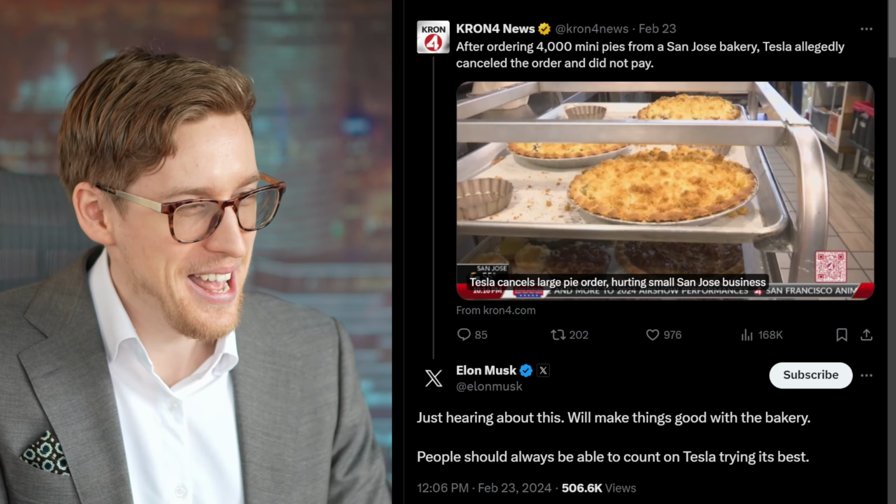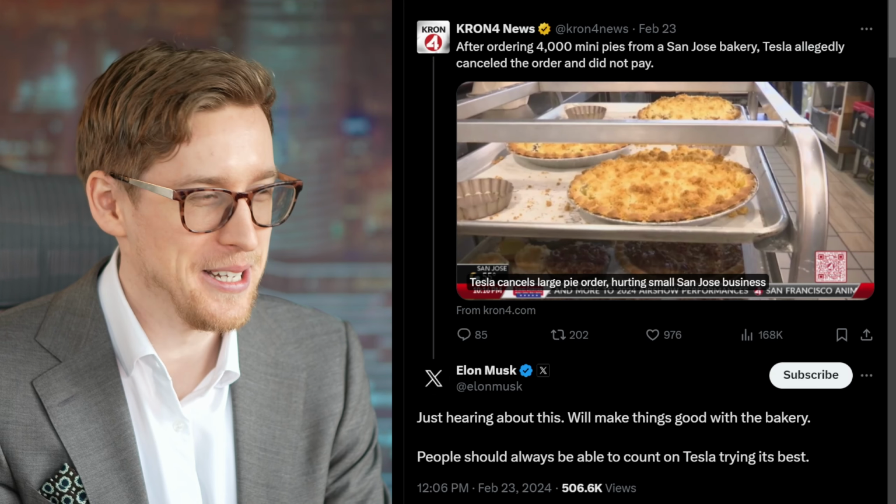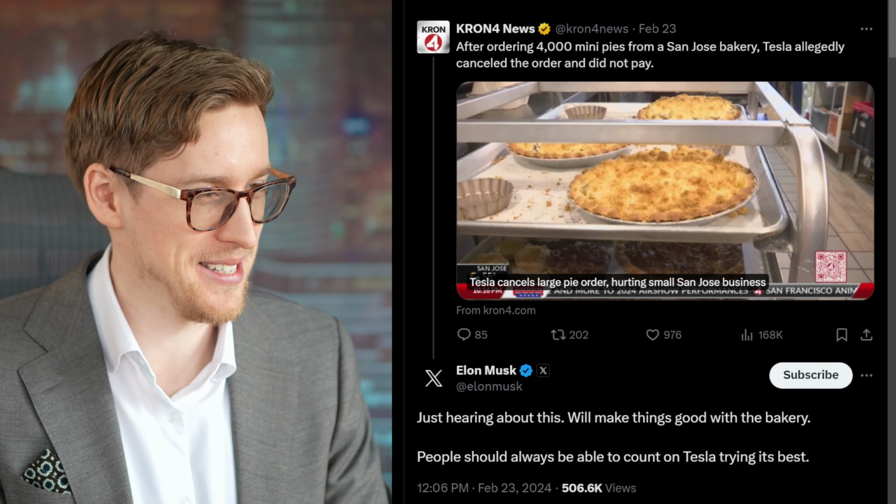And the latest in the pie saga is Elon Musk will take care of it. It will definitely be paid. People should always be able to count on Tesla trying its best, says Elon.